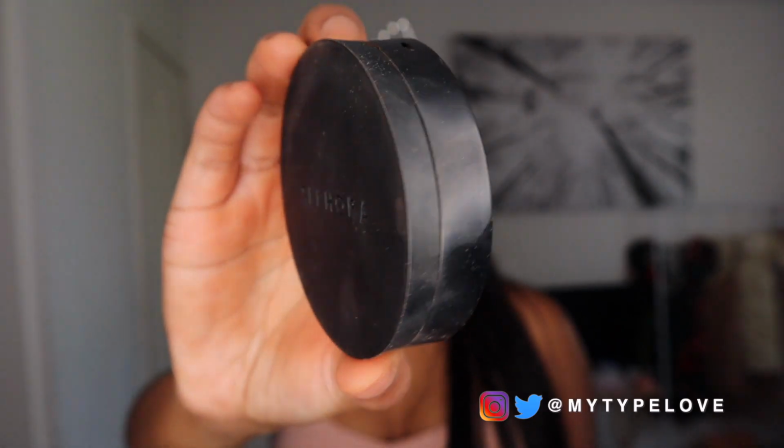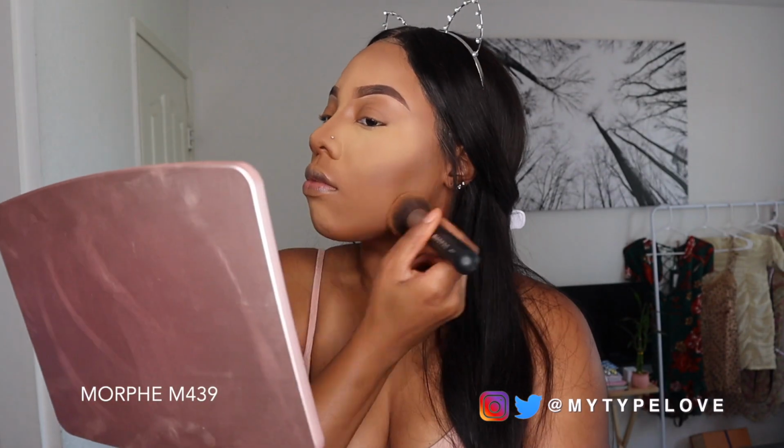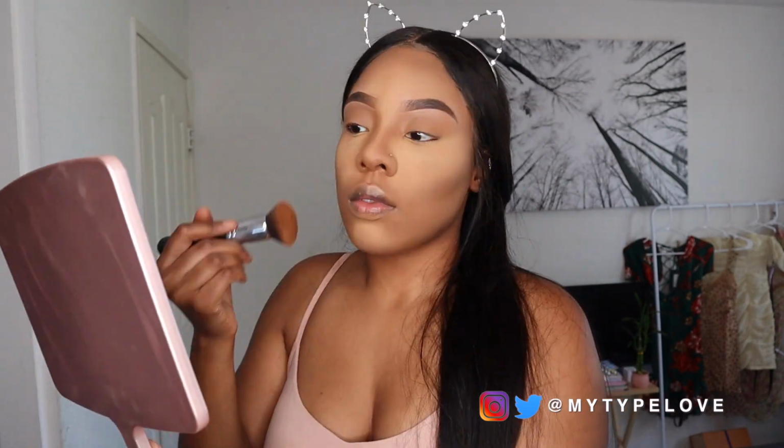So now, of course, I'm gonna blend out all of my makeup and set it with my Sephora powder in the shade 54 Warm Amber. I love this powder, it's so mattifying, and I just love a matte look.